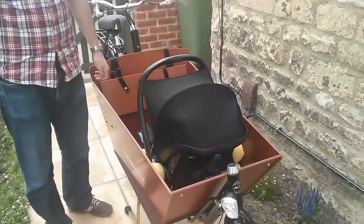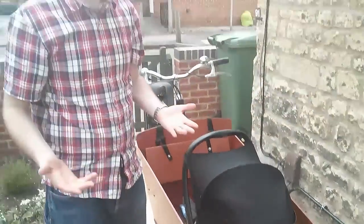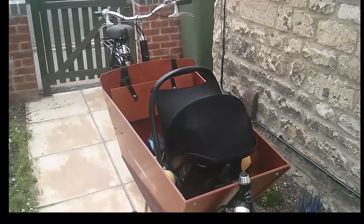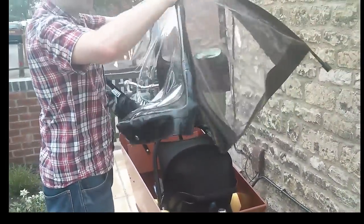Once you have the baby in there and everything else, you can have other accessories. So in England it rains a lot, so we also have the raincoat, which I think is kind of a prerequisite. So this is the Bakfiets rain cover.